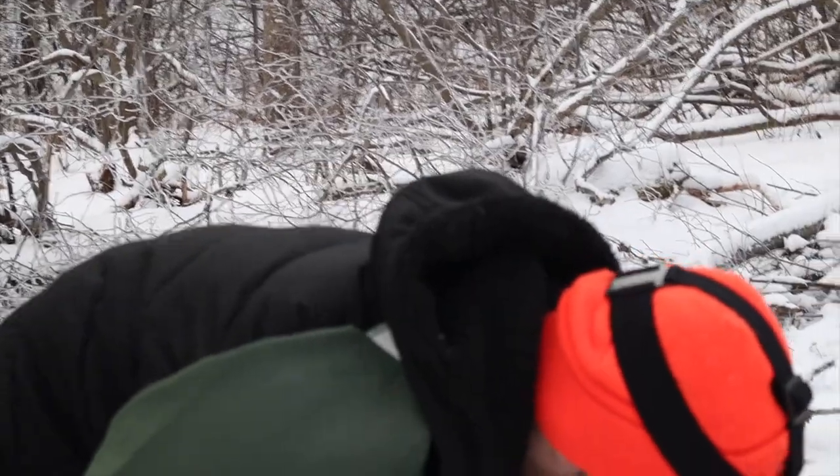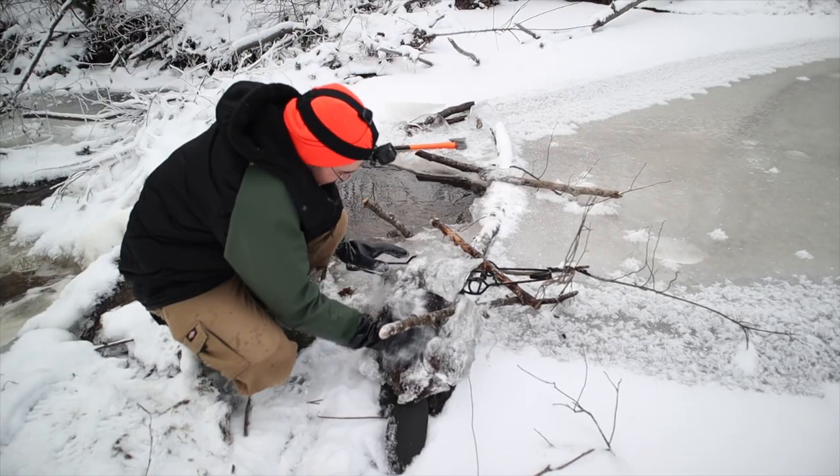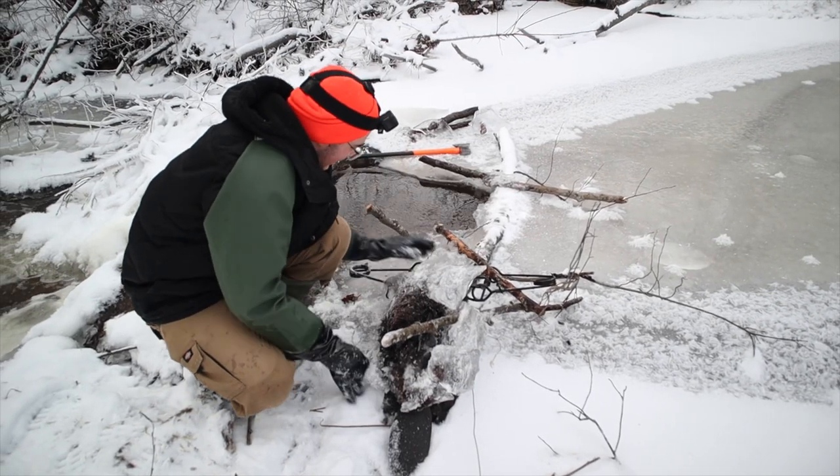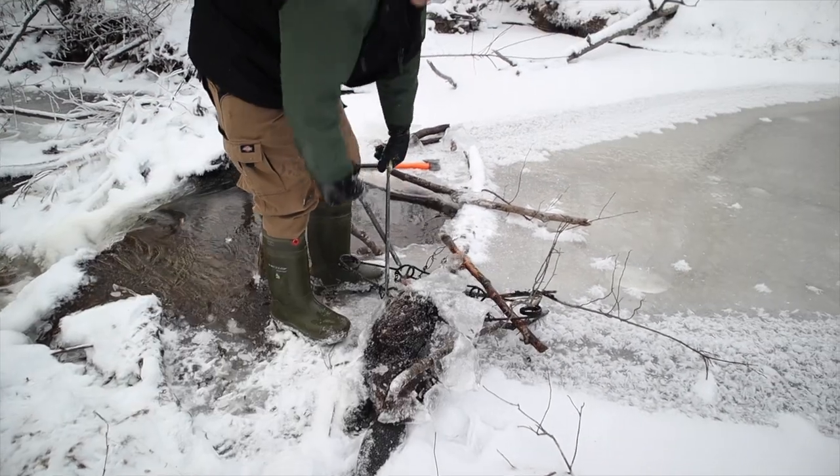This probably isn't that old of a beaver. I couldn't tell you how old he is, but can't be too old. So we'll grab some snow. And the snow just kind of dries them off a little bit so it doesn't freeze to the ice. This was in a Duke 330.